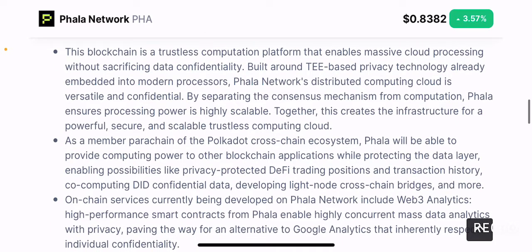So the blockchain is a trustless computation platform that enables massive cloud processing without sacrificing data confidentiality, built around TEE-based privacy technology already embedded into modern processors. Phala Network's distributed computing cloud is versatile and confidential. By separating the consensus mechanism from computation, Phala ensures processing power is highly scalable. Together, this creates the infrastructure for a powerful, secure, and scalable, trustless computing cloud.